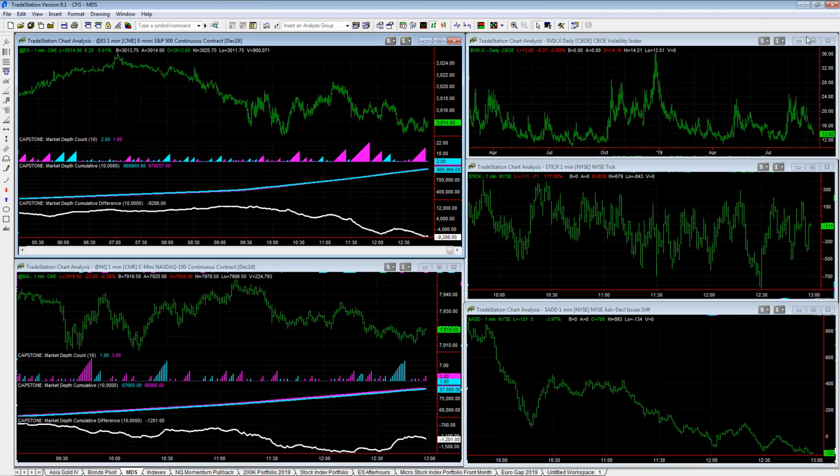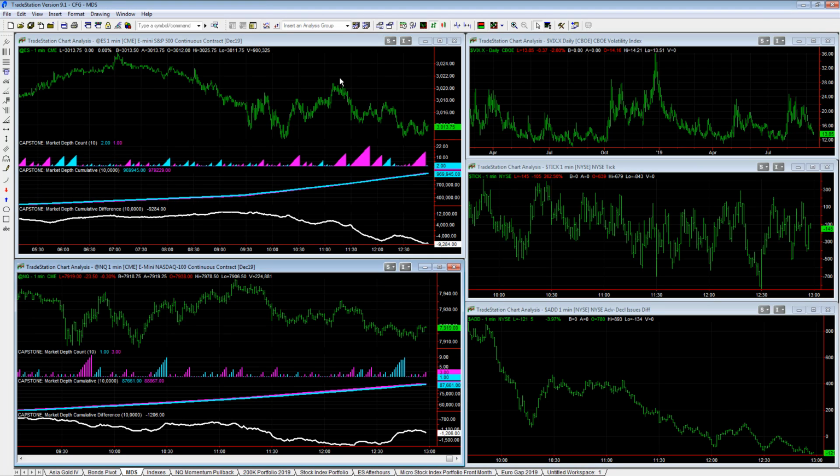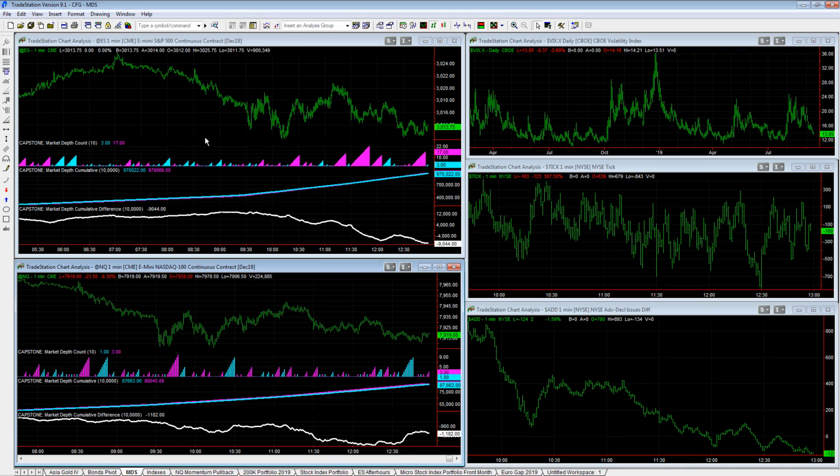Nasdaq is not as accurate in my opinion. It's a little bit more sporadic. It's a thinner order book, and I think that the E-mini S&P is more telling. But it's hard to find a good short signal that actually works.